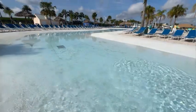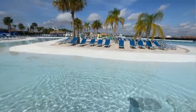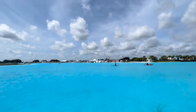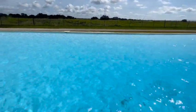This Publix sits right outside of the entrance to the 7.5 acre Crystal Lagoon community called Epperson. But just a little bit north, about 5 minutes north, is the Mirada Crystal Lagoon community. Now that's a 15 acre Crystal Lagoon community, and it's twice the size, obviously, of the Crystal Lagoon that's here at Epperson.